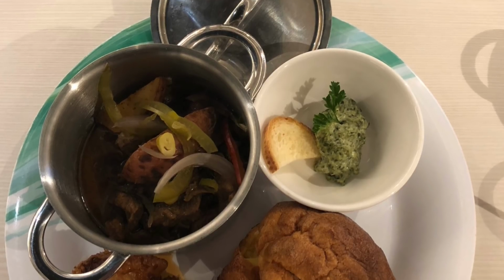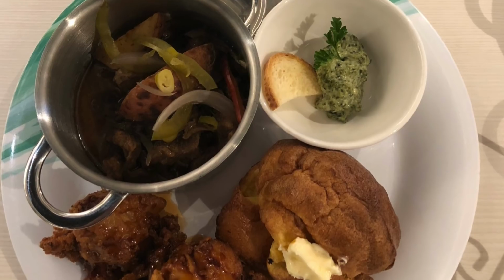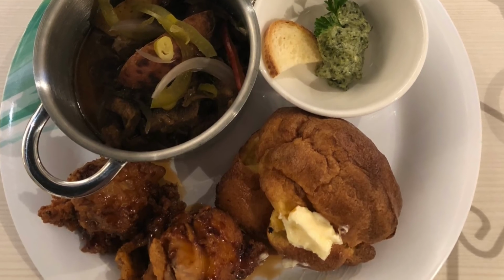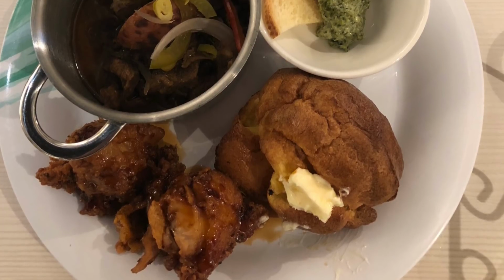So I've got a little single serving of spinach and artichoke dip there. In that pot was like a braised beef, got some chicken and a roll. So kind of an eclectic mix of buffet food that night.